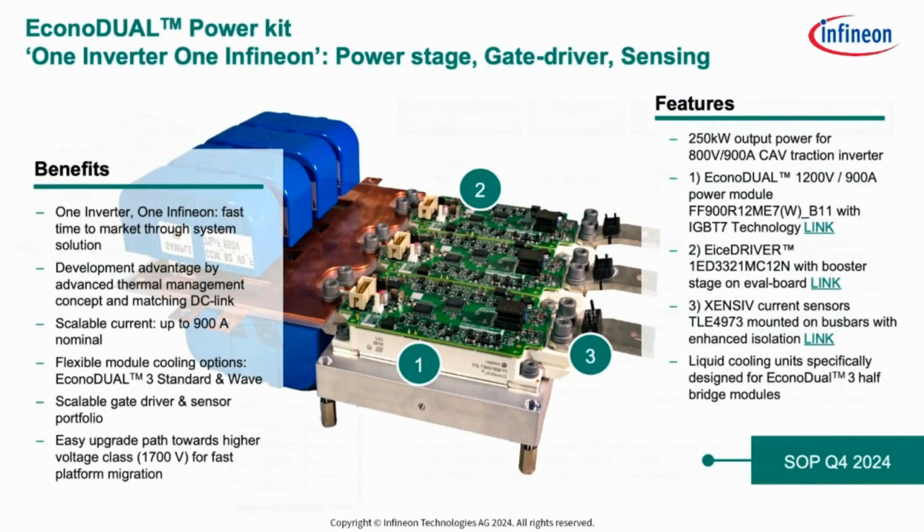In addition to that, we also offer industry grading reference design. Here you have one nice example with EconoDual, as well as our current sensor and gate driver, and also the whole total system, addressable mostly for Asia customers who not necessarily have to step into automotive grading and will be very happy already with the industry offerings. This reference design we recently showcased in our PCIM about 3 weeks ago, and you will have the reference design ready in the market in last quarter of this year.